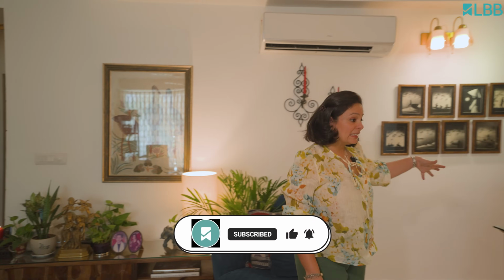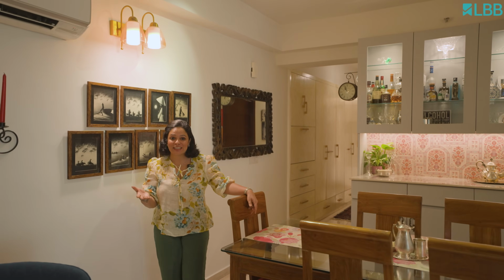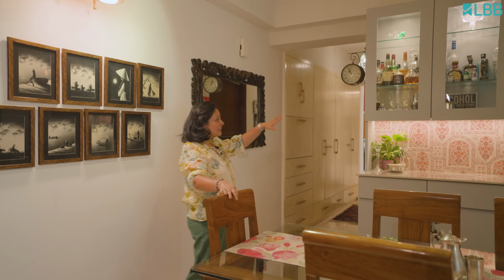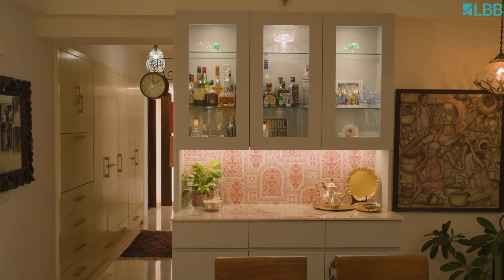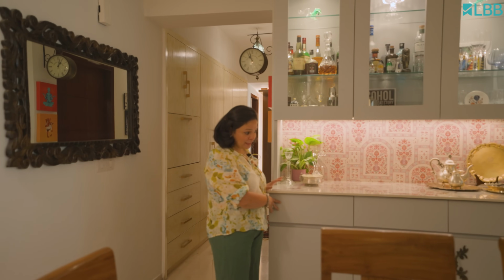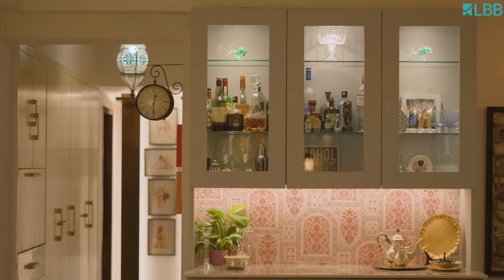As you walk here, this is our dining table. Again, I have conventionally placed it very differently. Most people would put it like this, but I like the idea of it right here. And this is our bar, which is also like a buffet counter. I didn't want a conventional bar where you're standing behind and serving. We did this in a PU finish and added a beautiful wallpaper for some effect and a really interesting stone.